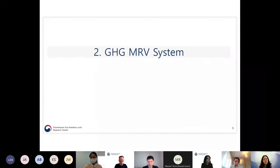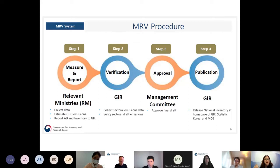Okay, secondly, I'd like to talk about the general MRV system of Korea. Maybe many of you already saw this slide, but I'd like to share some general parts. So step one, we have lots of relevant ministries here for the LULUCF sector. As a first step, GIR prepares MRV guidelines to determine methodologies, and then the relevant ministries collect data and estimate greenhouse gas emissions with activity data, emission factors and back data as well, according to the Korean MRV guideline. After that, they report activity data and inventory to GIR.